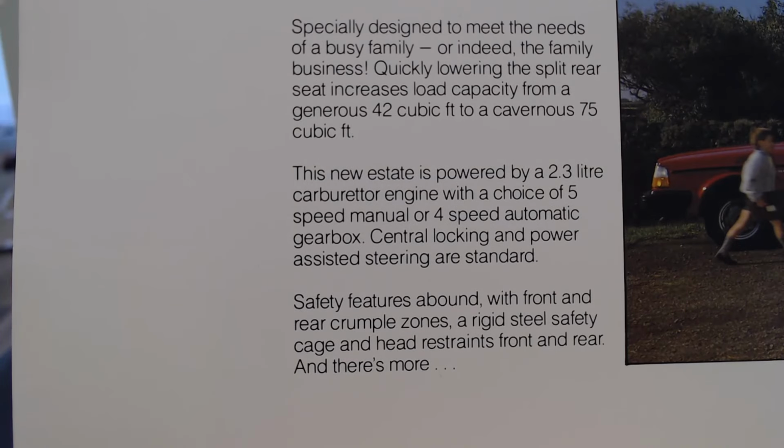This new estate is powered by a 2.3 litre carbureted engine with a choice of 5-speed manual or 4-speed auto. Central locking and power assisted steering are standard, so quite nice. Safety features abound: the front and rear crumple zones, a rigid steel safety cage and head restraints front and rear, and there's more. So obviously Volvo really went hand in hand with safety at that time.